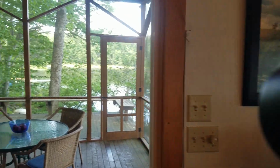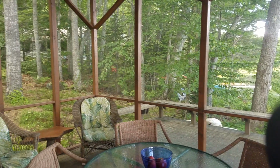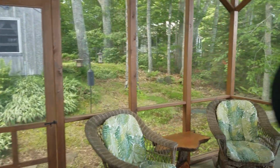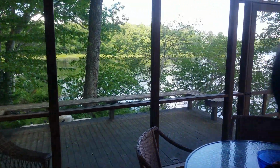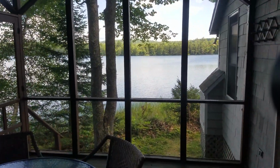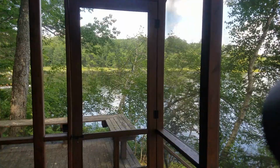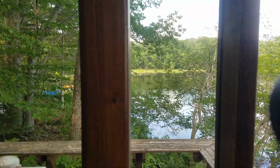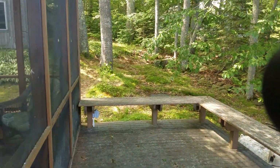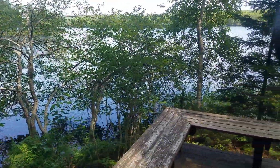And now we're going to step out into the screen porch, all framed in with cedar and screens, so we can laugh at the mosquitoes and the black flies. Panning back around here. And what a spot to have breakfast, lunch, dinner. I would live in this screened-in porch. Just fantastic. And then, when we get out, we've also got a nice deck. Nice sitting area.